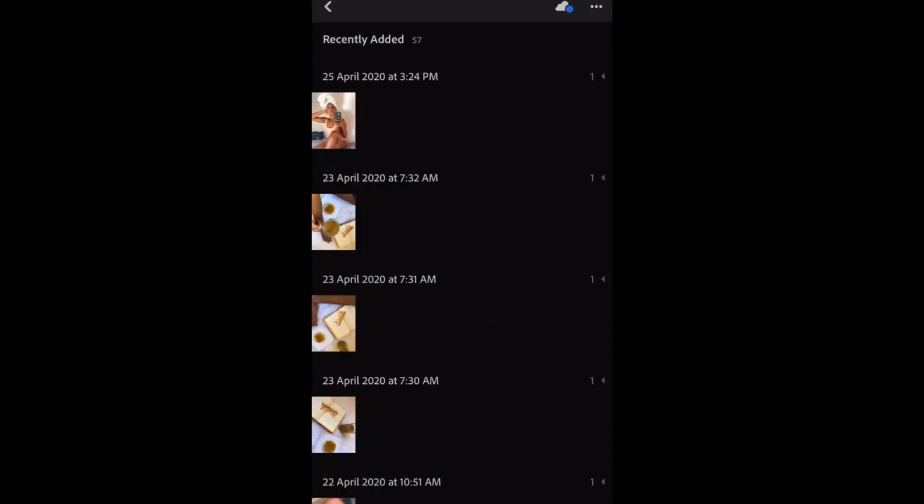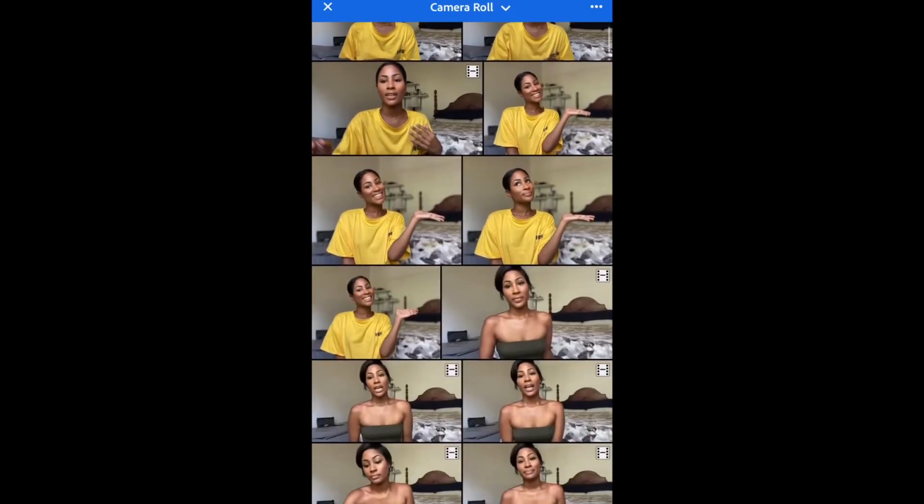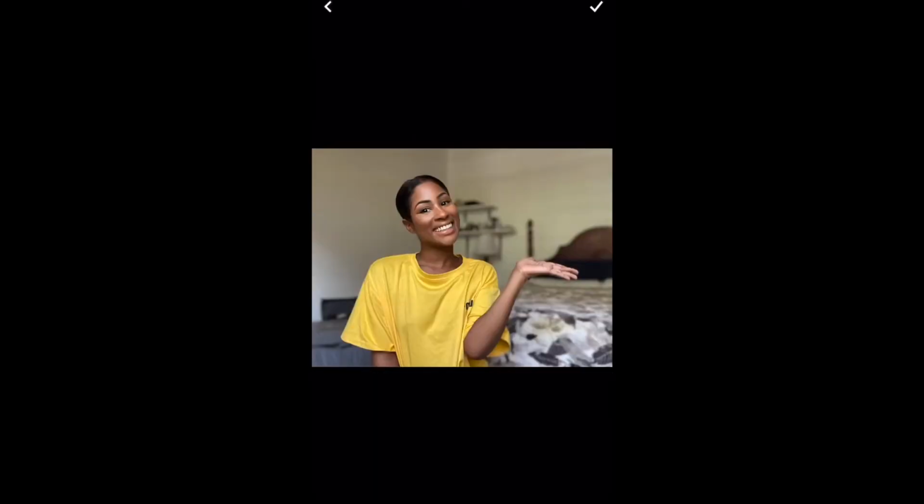Alright, so I use Lightroom to edit my photos. I do have a preset, but I am going to show you how I came up with this. So all you do is select an image. I don't use a heavy filter. What I did is I played around with the lighting because my theme is a light and airy theme.